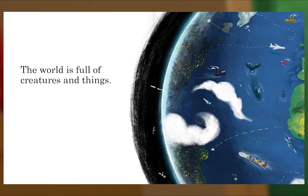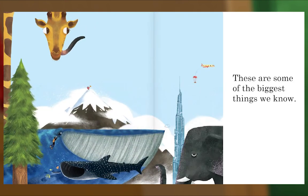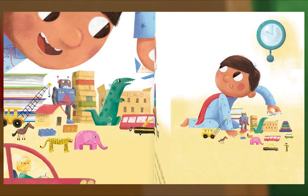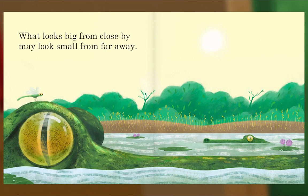The world is full of creatures and things. Some are big, some are small, most are somewhere in the middle. These are some of the biggest things we know. These are some of the smallest things we know. Some things look big because they're surrounded by smaller things. The same things may look small when they're surrounded by bigger things. What looks big from close by may look small from far away.